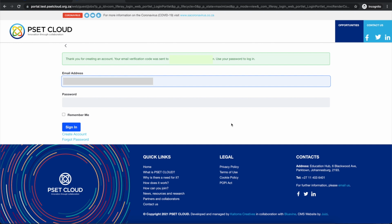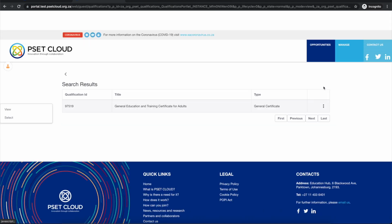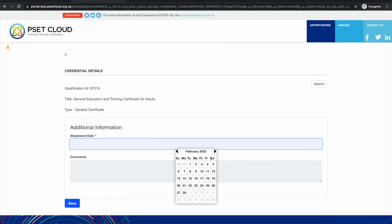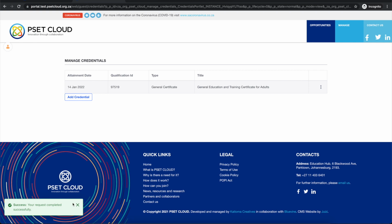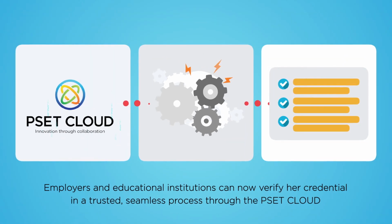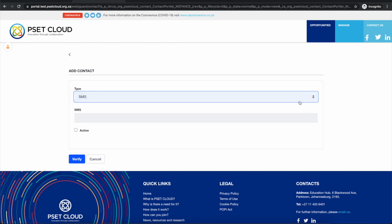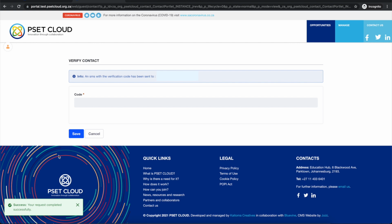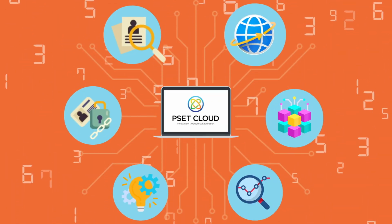On joining, she is able to capture her matric certificate, which is automatically verified against government records. Employers and educational institutions can now verify her credentials in a trusted, seamless process through the PSET CLOUD. Zanele also registers for notifications of opportunities that match her skill set. And now, the PSET CLOUD has a job to do.